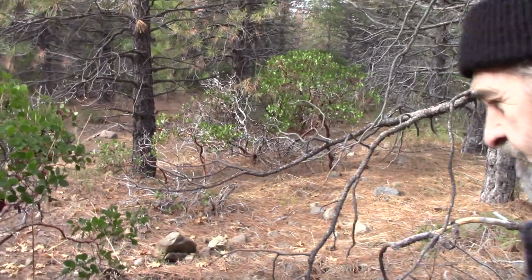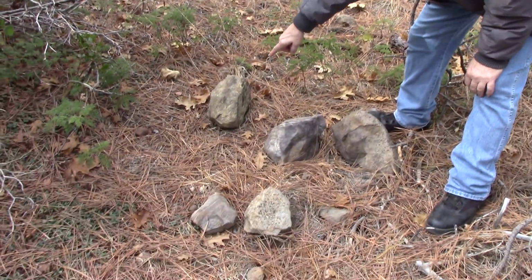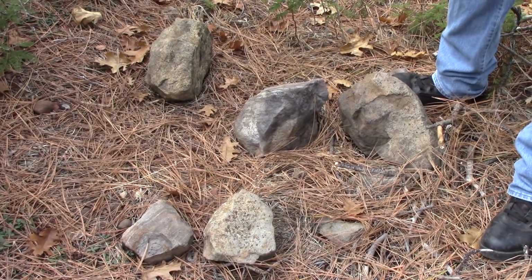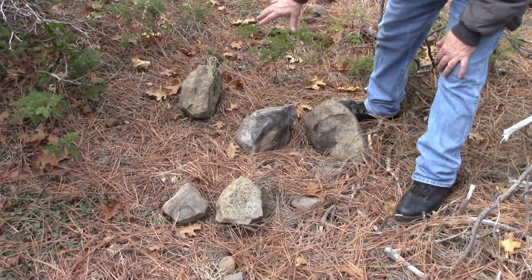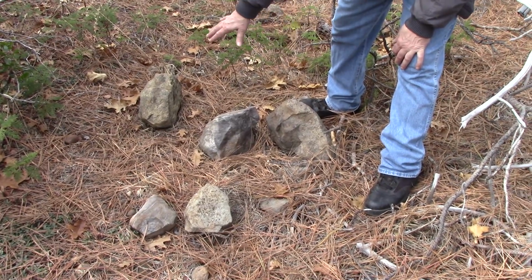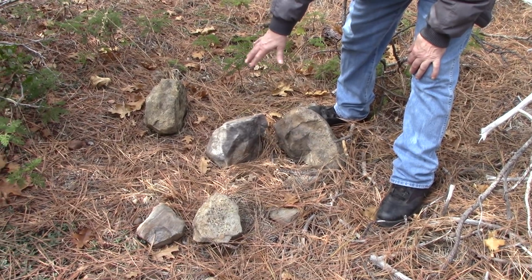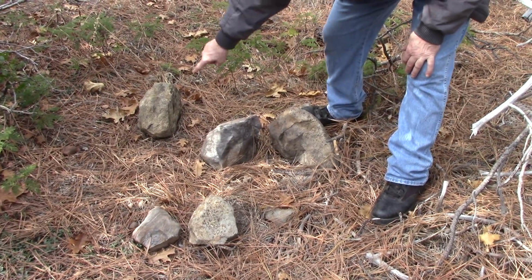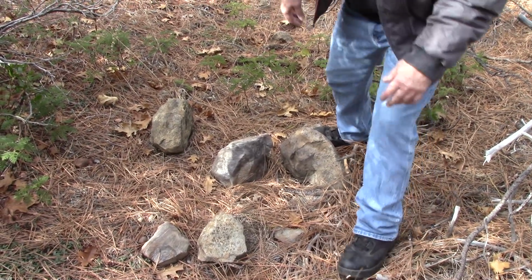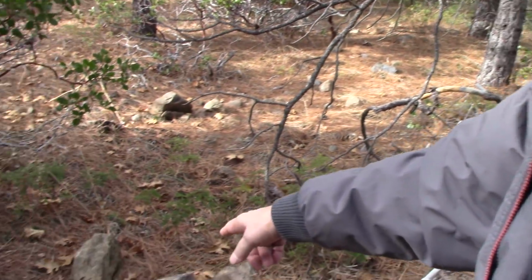Now I'm going to show you something a little strange here too. I want you to look at this real quick. See this? This would be a simulated, or if not, in fact, the real thing where Squatch will set up rock markers. See, basically these here don't really belong around here. They'd have to have been carried. Simple. And as you notice, this is a trail. Most likely it's a marker for a trail.